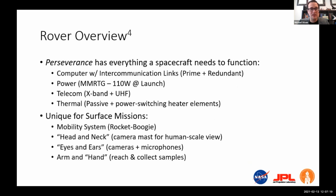So you have 2 computers, you have 2 telecom boxes, you have redundant sets of heaters, you have not redundant instruments, but you have redundant power interfaces and redundant batteries and all these things. We put the redundancy in there to make sure that we can actually meet that one year mission goal. For power, same thing as what Curiosity had. We have what's called a multi-mission radioisotope thermoelectric generator, an MMRTG. We basically take non-weapons grade plutonium that is provided to us by the Department of Energy.